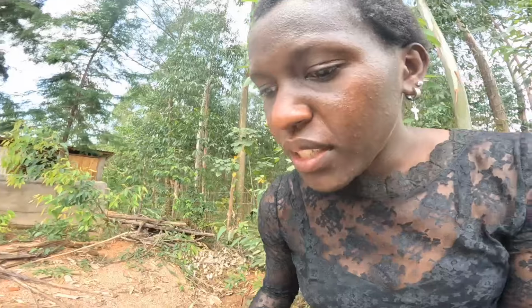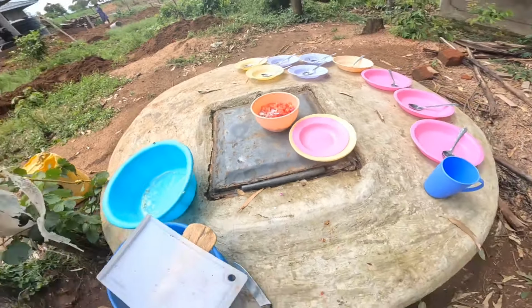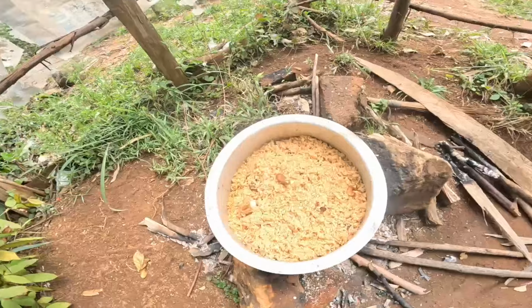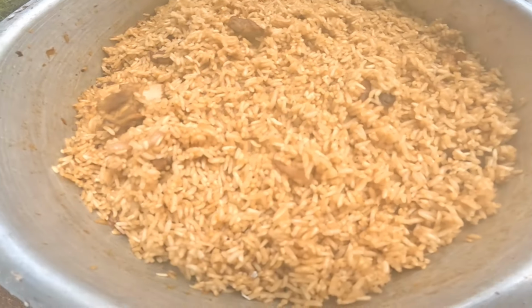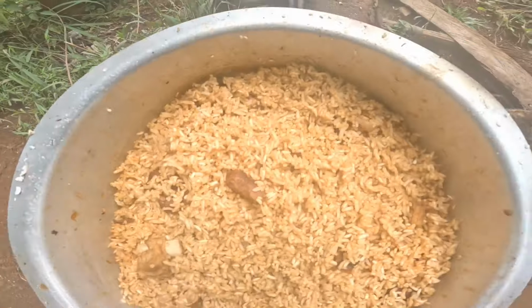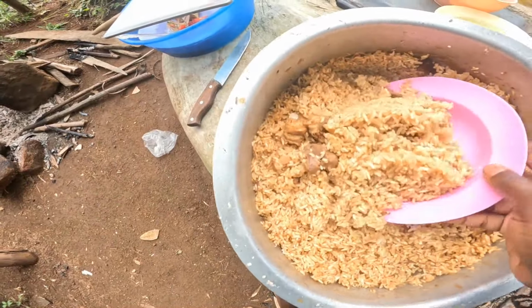Let me start by serving this one right over here. I'll remove it and put it on a higher place, here in the middle. Let me find something to hold it. Yeah, this is our pilau. How does it look? It smells so yummy. It's so hot. So we are going to serve them.